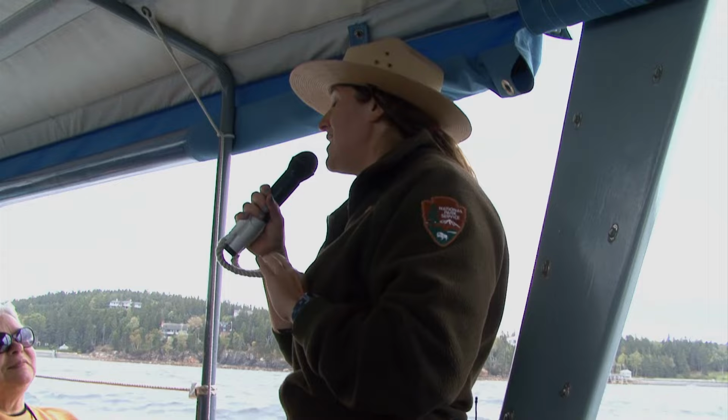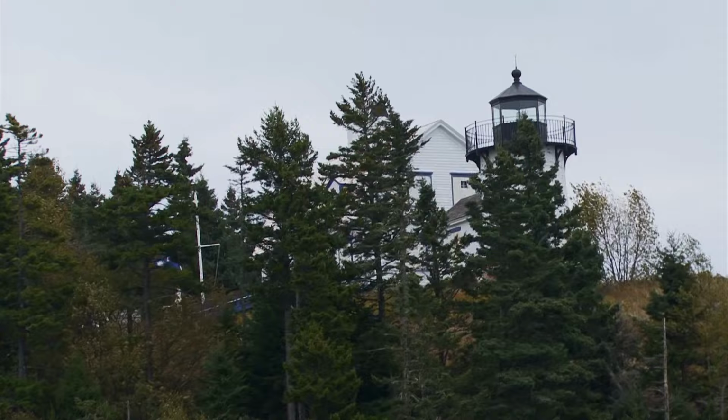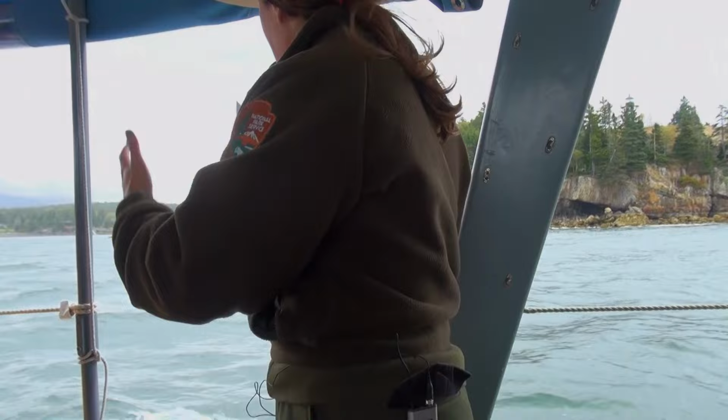The first thing we encounter is the Bear Island Lighthouse. 1,200 feet from the shoreline, it is located at the southern entrance to Somes Sound. It is typical of a Maine lighthouse. You don't need a huge lighthouse when you've already got a big island with rocky cliffs, and you can just put that smaller lighthouse right up there on the top.